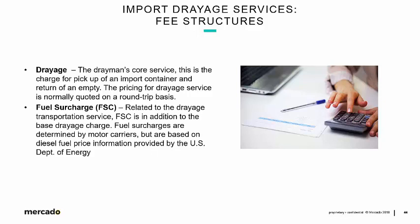The pricing for drayage service is normally quoted on a round-trip basis. When we as an importer are bringing in multiple containers and we have to coordinate the return of those containers, we always want an empty going back to a terminal when our provider is picking up a full. That way, we avoid some of the other charges that we'll be talking about in just a few minutes.